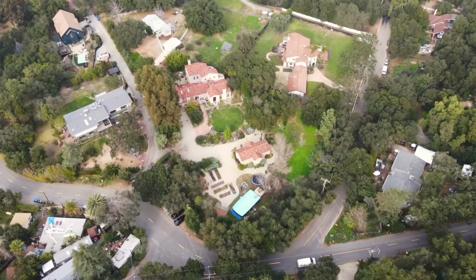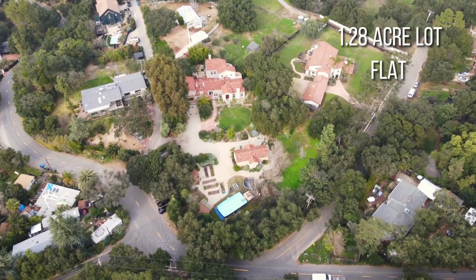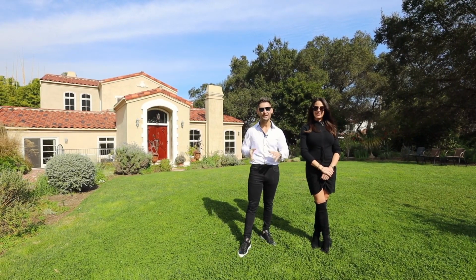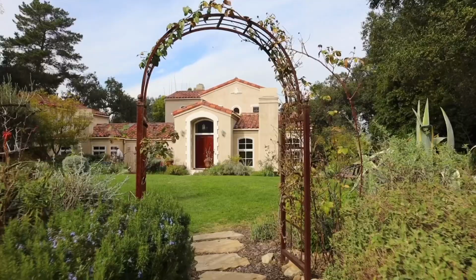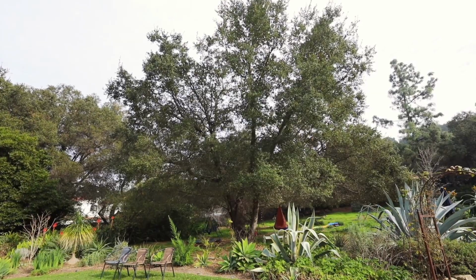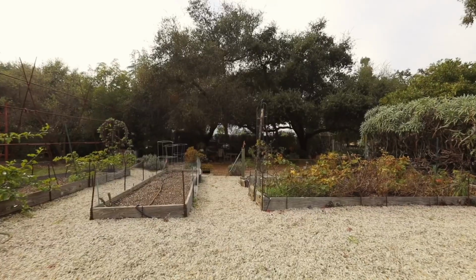This place is absolutely spectacular. 1.2 flat acres, gated and private. For anyone that wants something secluded, away from the noise and the traffic, who wants to relax when they come back home, this is it. You're surrounded by oak trees, olive trees, vegetable gardens.